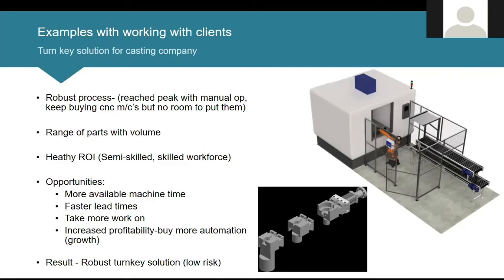So we produced 3 concepts. The first concept was a collaborative robot with bin picking technology. This allowed operatives to do secondary operations in and around the machines, such as measuring and deburring. Concept 2 was a similar solution, but with an industrial robot. And concept 3 was a turnkey solution, which is already proven and out there in the marketplace.